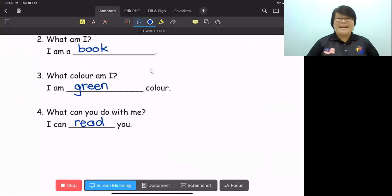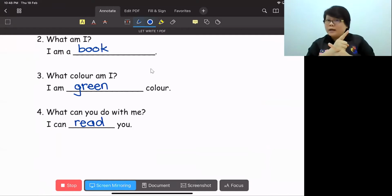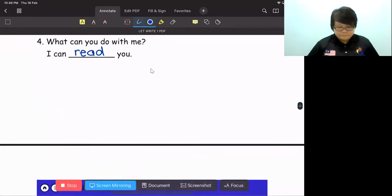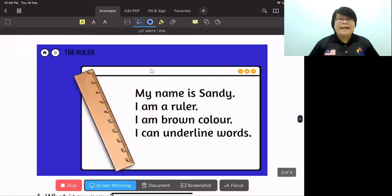Read. How many did you get right? One right, two right, three right, or four right? Anyway, good job. Now, let's go to the next story. The ruler. Let's read it together.